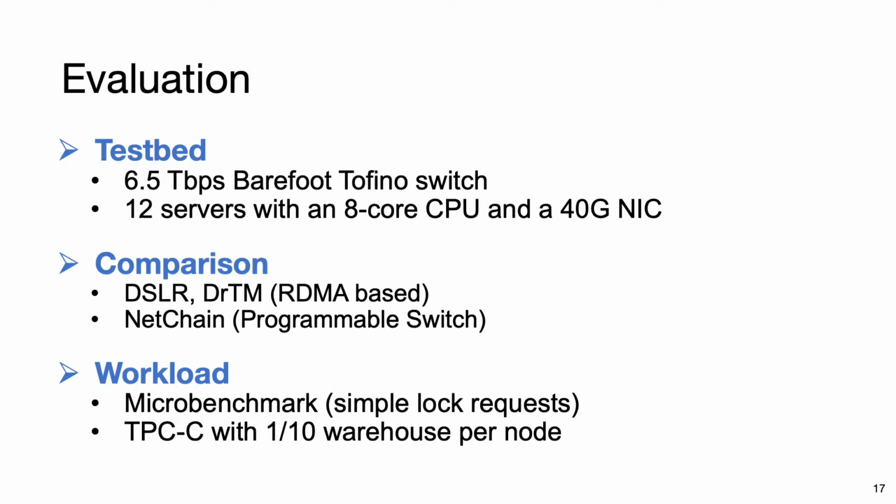Let's now go to the evaluation part. Our testbed includes a 6.5 Tbps Barefoot Tofino switch and 12 servers with an 8-core CPU and a 40G NIC. We compare our system with the state-of-the-art approaches, DSLR and DRTM. These 2 are both RDMA-based approaches. And we also compare our system with a programmable switch solution, NetChain.